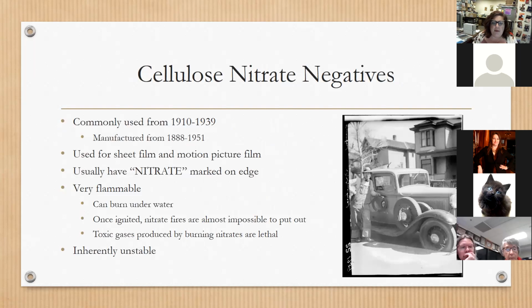Now we're moving away from glass negatives to flexible negatives or plastic negatives. Nitrate negatives, which get a pretty bad rap, were commonly used from about 1910 to about 1939, although they were manufactured as early as 1888 and into the 1950s. They are used for sheet film as well as motion picture film.